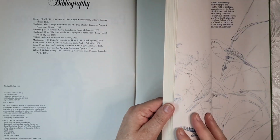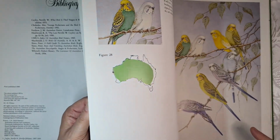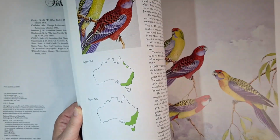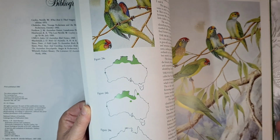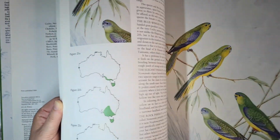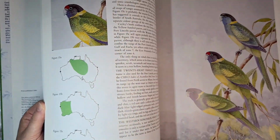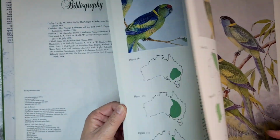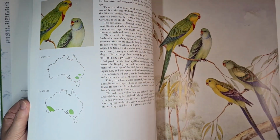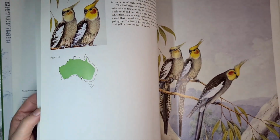Anyway, it's full of beautiful birds, parrots, budgies, lorikeets, all the Aussie parrot type birds. Very, very pretty. They could all be cut out individually if you wanted to, or you could keep the book nice on your shelf. As I say, this might be my second copy.